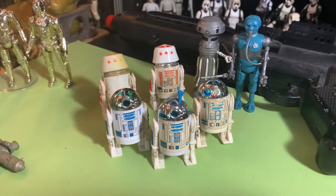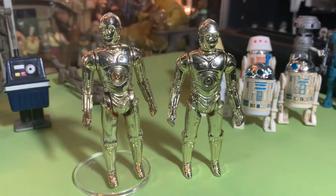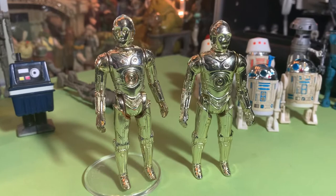All right, let's bring 3PO to the forefront. And he'll be the last droid we talk about today. C-3PO had two different versions. The original one and a take-apart one. And I loved them both. And I've lost track. I know that the take-apart one is my take-apart from when I was a kid. And I only own one take-apart C-3PO. And that's the one I've had since I was a kid.